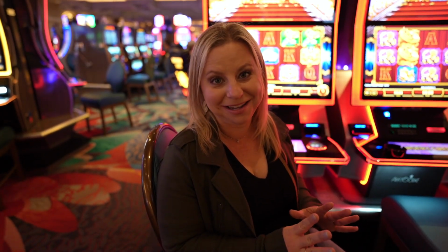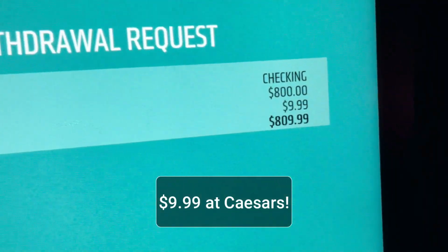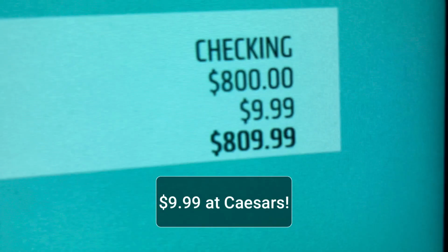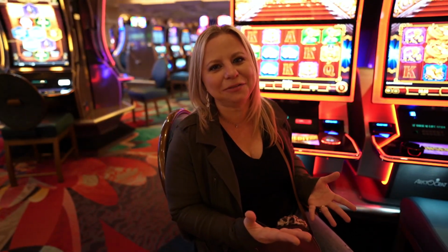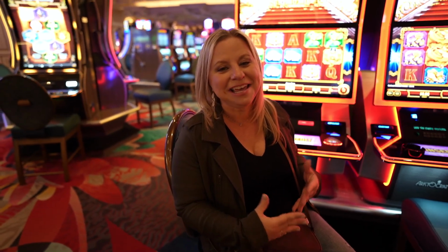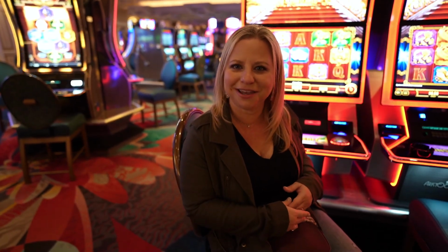Now, one of the things you can consider if you do plan on spending a lot of money is you may not want to take all of that cash with you. So you can go to the casino cage and you can ask what the options are. Sometimes you can cash a check or take out a marker. But I will warn you, if you do need to get cash out from an ATM while you're here in Vegas, the fees are going to be very hefty. So $8.99 to take out money in a casino at an ATM. It's kind of okay if you have an account that reimburses your ATM fees, but if you don't have one of those accounts, you'll want to bring that cash with you or look into the options at the casino cage.